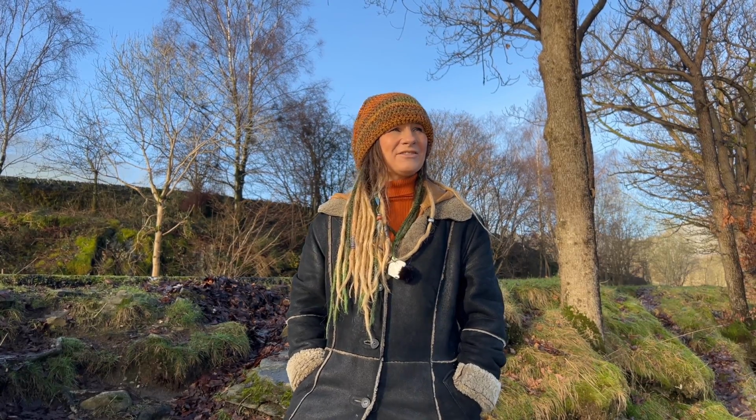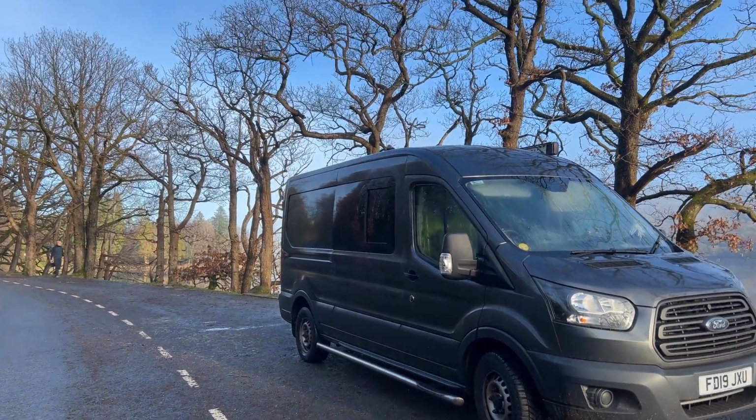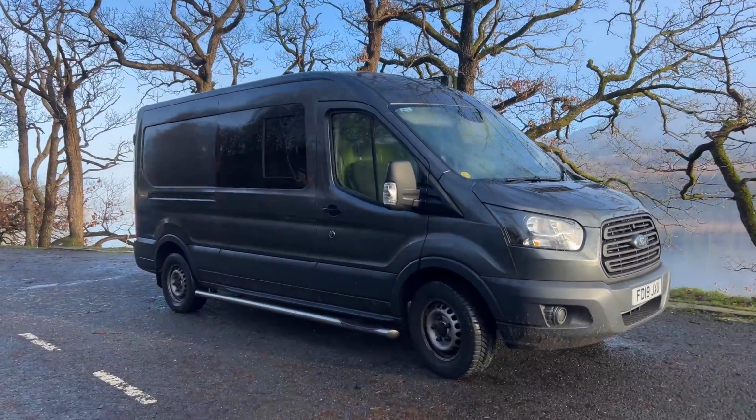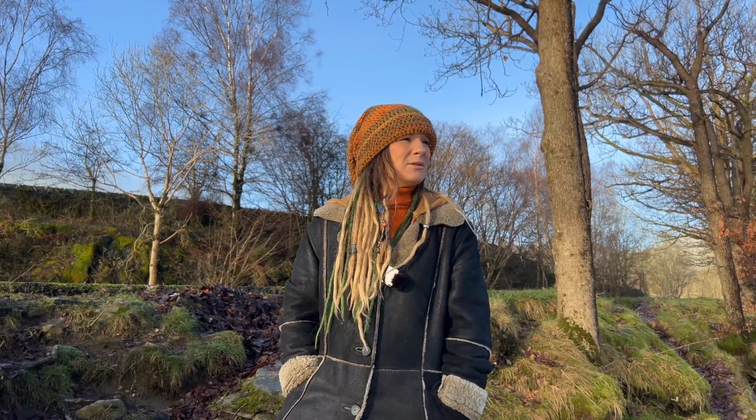We're in the Lake District and we're just at the side of Coniston Water. Really difficult to park up in the Lake District. They've cottoned on to van lifers, they're not daft, but there are still a few places left that you can park up at. So this is somewhere you can park up quite easily, just right at the side of Coniston Water, which is a great little spot to park up in.